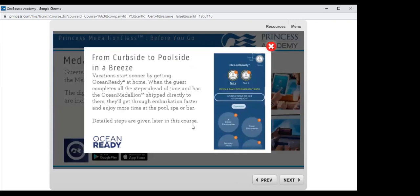All right, from curbside to poolside, vacationers start sooner by getting ocean ready at home. When the guest completes all the steps ahead of time and has the ocean medallion shipped directly to them, they'll get through embarkation faster and enjoy more time at the pool, spa, or bar. Detailed steps are given later in this course.